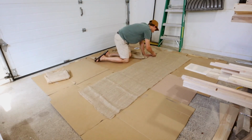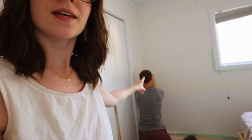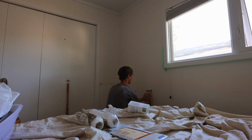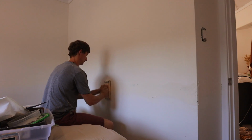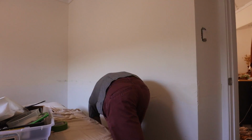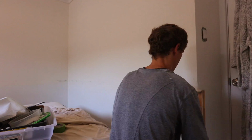It is the next day, the mud has dried, and it is ready to be sanded, so Zach is sanding. And I think we have narrowed down the paint colors to two different paint colors, both by Benjamin Moore. I don't know, we haven't decided. A few days of living in chaos later, Zach started sanding the walls down, I taped all the edges, and we bought a can of paint.